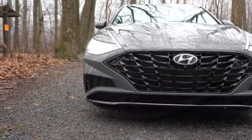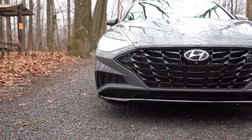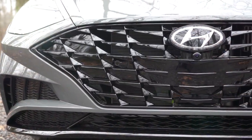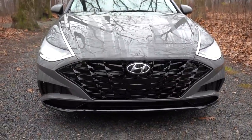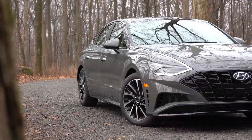Anyways, you guys can see down towards the bottom there, you do have some front air curtains helping direct air around the wheel and tire combination, a little better aerodynamics there. And yet another cool feature that kind of gets overlooked with the Sonata is it does have a very low hood line. I will say that kind of makes for a more aggressive appearance up front. So love the front end.